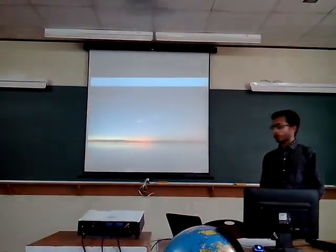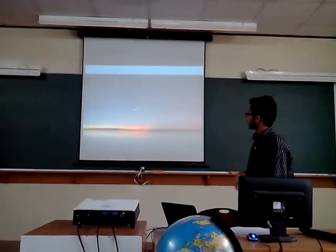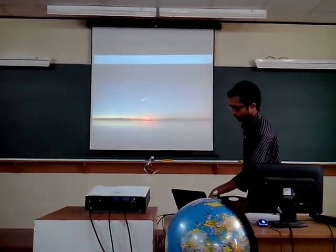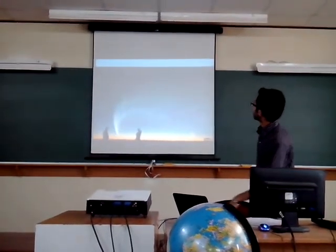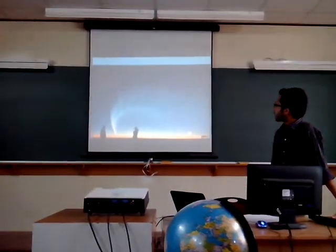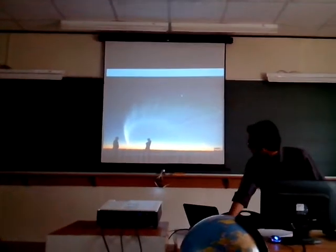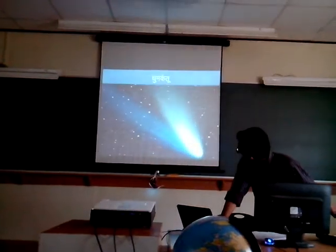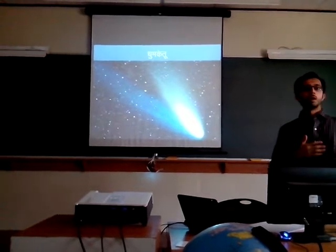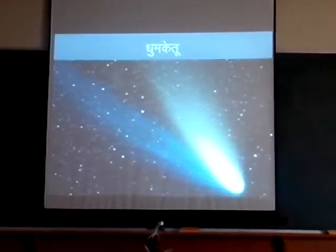So this is one of the photographs of a comet, and you can see there are some structures coming out. This is one more comet, and as you know, comets usually have a tail, and this particular comet has a very beautiful structure made by the tail. So this was primarily made in Marathi. So I will talk in Marathi as well as English and try to make it a bit bilingual.